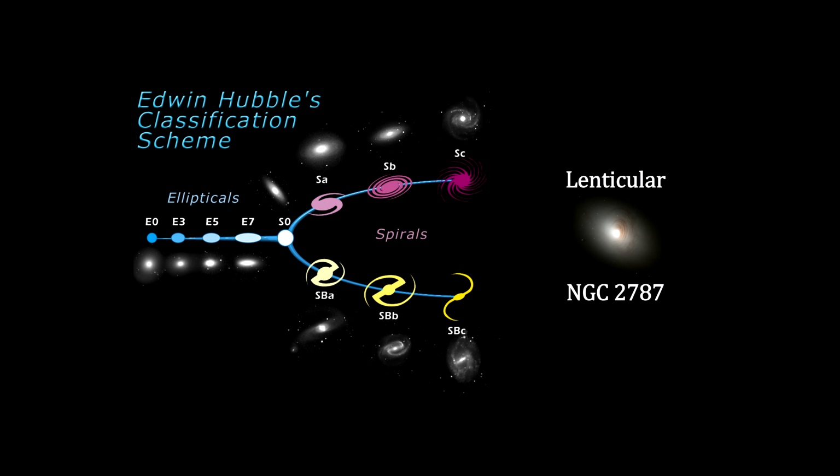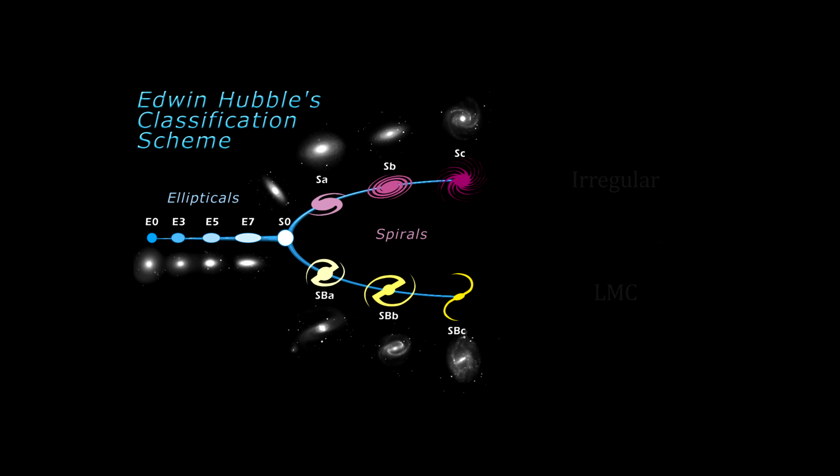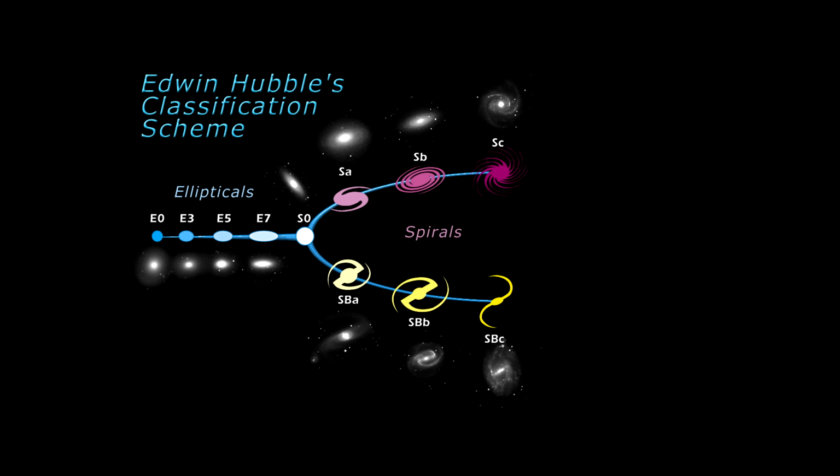Lenticular galaxies also consist of a bright central bulge surrounded by an extended disk-like structure, but unlike spiral galaxies, the disks of lenticular galaxies have no visible spiral structure and are not actively forming stars in any significant quantity. NGC 2787 is an example of these. They are designated S0. These broad classes can be extended to enable finer distinctions of appearance and to encompass other types of galaxies, such as irregular galaxies, which have no obvious regular structure, either disk-like or ellipsoidal. The Large Magellanic Cloud is an example of this. Since Hubble, others have added characteristics such as bars, rings, and spiral arm characteristics.